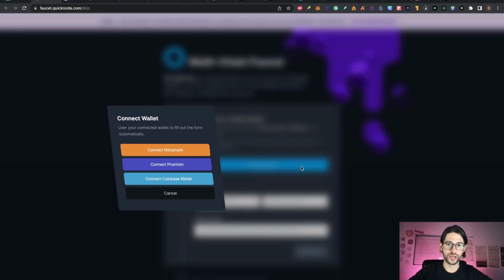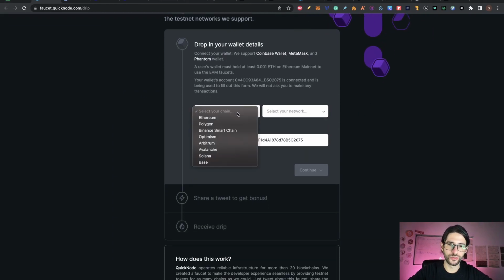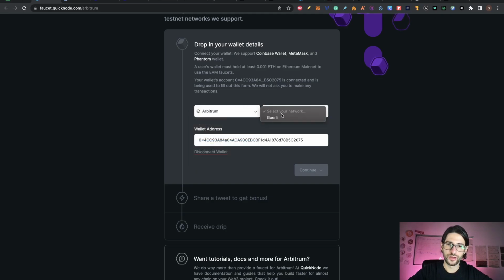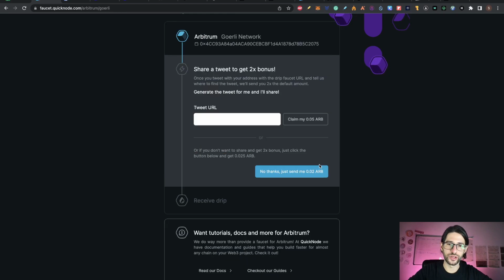So you can click here to connect your MetaMask. After you are connected here, you need to select your chain. So in this case, let's say that I want first Arbitrum tokens. I'm going to select Goerli. You can see the address appearing there, so I will click on continue. And here, if you tweet something, you are going to receive 0.05, but you are not forced and you are going to receive 0.02.